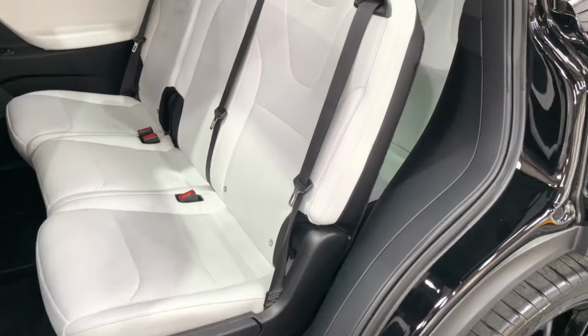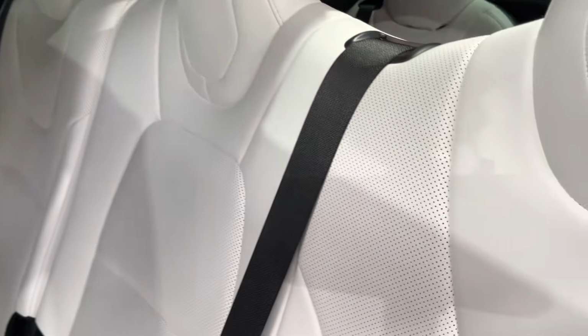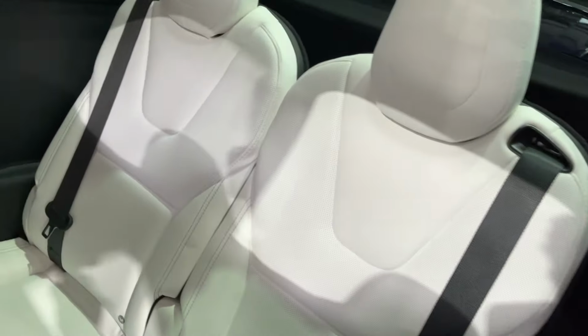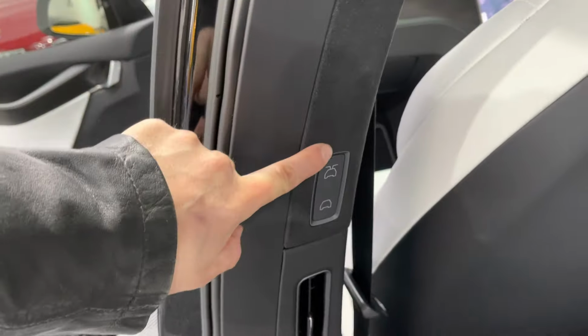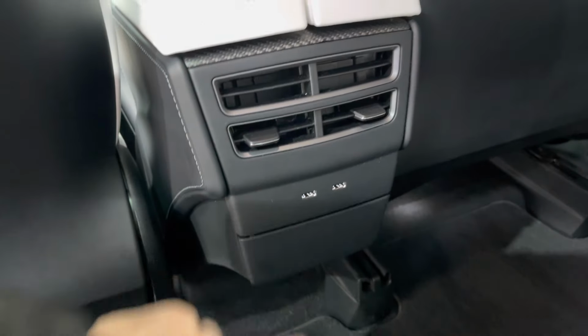Now this has got the latest leather interior. It's the premium leather, so you've got the Alcantara roof, and then you get the premium leather here. Now this one, as opposed to 2018 and earlier models where it was just smooth, is all perforated for extra comfort, and it looks great as well. Then you've got the additional seats here at the back, which fold down should you not require them. You've got the additional controls here to open and close the doors for the rear passengers. You've got loads of leg room. You've got cup holders here and USBs.